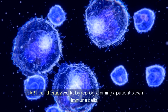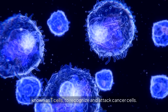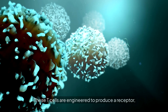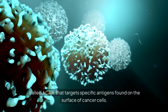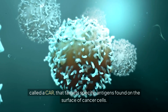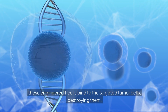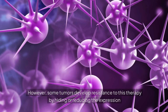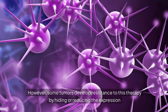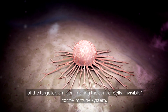CAR T-cell therapy works by reprogramming a patient's own immune cells, known as T-cells, to recognize and attack cancer cells. These T-cells are engineered to produce a receptor, called a CAR, that targets specific antigens found on the surface of cancer cells. Once infused back into the patient, these engineered T-cells bind to the targeted tumor cells, destroying them. However, some tumors develop resistance to this therapy by hiding or reducing the expression of the targeted antigen, making the cancer cells invisible to the immune system.